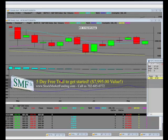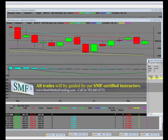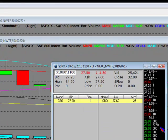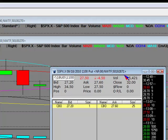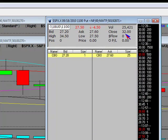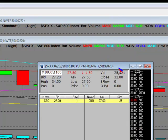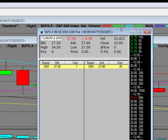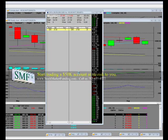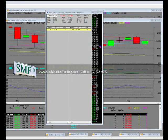Welcome to SMF Street. This is a weekly chart of the S&P 500, and also, more importantly, the $1,110 put for September. Look at the amount of blocks going up and the amount of contracts traded. These are some serious purchases. That means everyone making these big purchases believes the S&P 500 goes rocking down. And you can see a 7,500 contract block here.